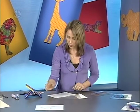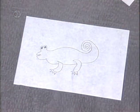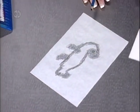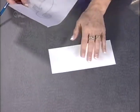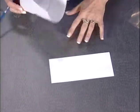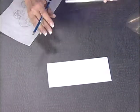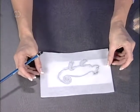So to get started, we've got a pattern, and I've printed it out onto a piece of paper. And then I've gone ahead and taken one of my soft leaded pencils and rubbed all along the back of it. And this is going to allow me to trace the picture of our lizard onto a sheet of our textured paper. Now I've cut these out to be approximately 3.5 by 8 inches, and I've cut one piece of the textured paper and 5 transparencies out of that. So to transfer your pattern, we're just going to center this on here.